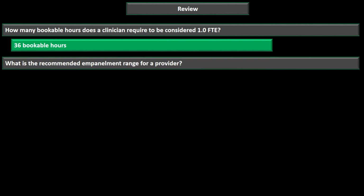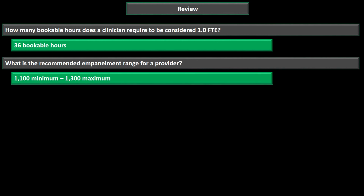How many bookable hours does a clinician require to be considered a 1.0 FTE, a 1.0 full-time equivalent? All right, our clinician needs to be bookable for 36 hours, right? 36 bookable hours. What is the recommended empanelment range for a provider? A provider should see a minimum of 1,100 and a maximum of 1,300 patients empaneled to him, patients that belong to him.